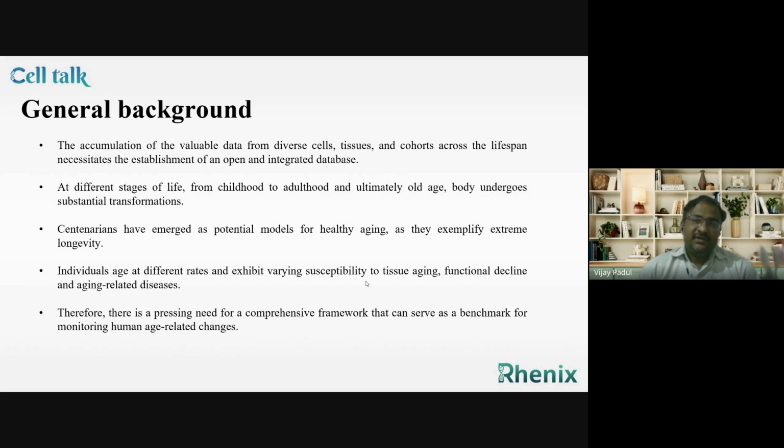Because these data are generated from different life stages, from childhood to adulthood to the ultimate mortality of the individual, the body is undergoing different changes. These are substantial transformations occurring in the human body. Therefore, these are large longitudinal studies which occur over a longer amount of time, and the amount of data generated in single cohort studies is also very large.